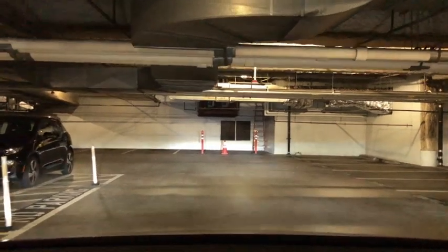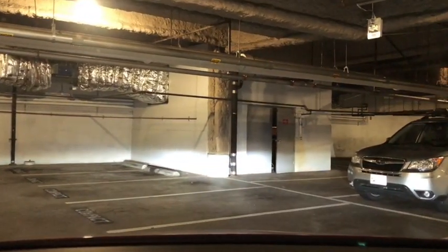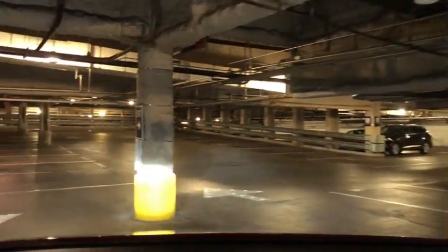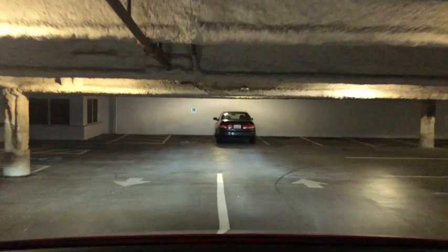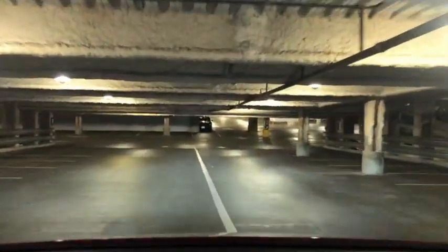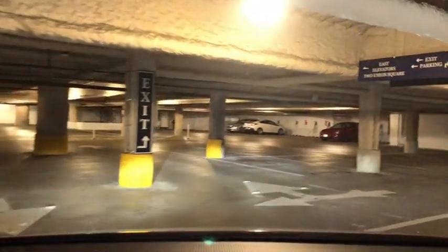Okay, that's definitely going to take me out. Okay, I'm going to turn around here. Okay, I'm going to go down here. So now this is the B level. We were on the A level. The Superchargers are upstairs above us. And ha ha ha, there they are. A bunch of level 2 chargers, a bunch of Tesla level 2 chargers.